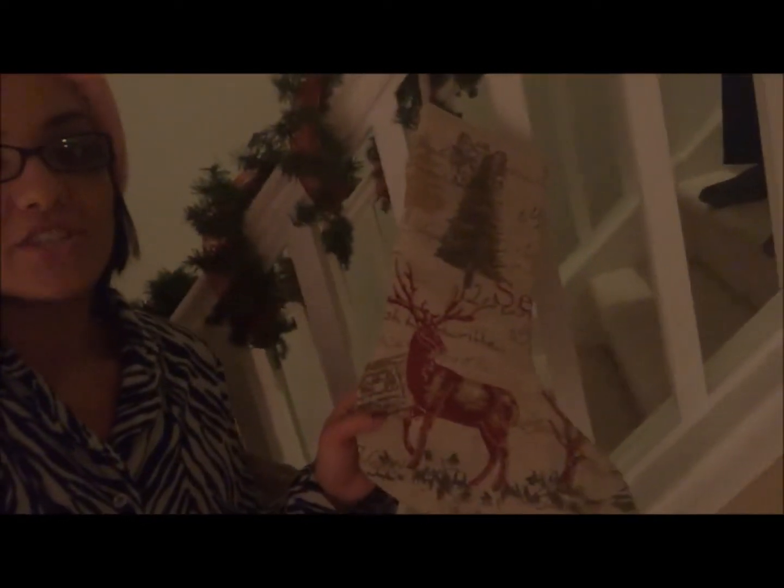We got our stockings thanks to my mother-in-law. Check out my awesome stockings. This is George's. George's matches our skirt. Hope you guys could see our skirt. It matches our skirt. So I'm not gonna get off until George comes down here with me.